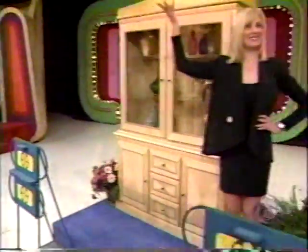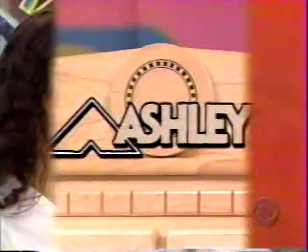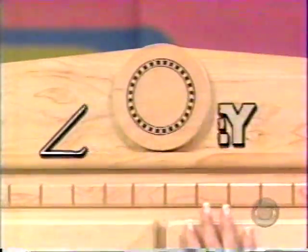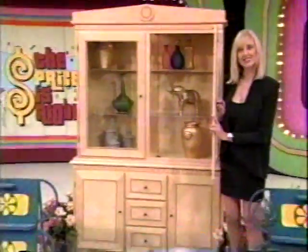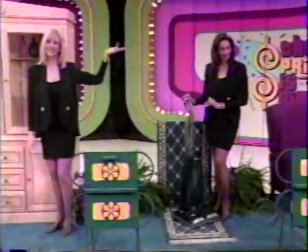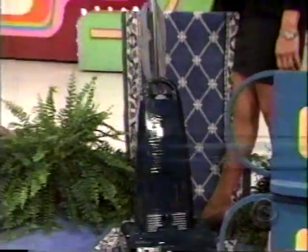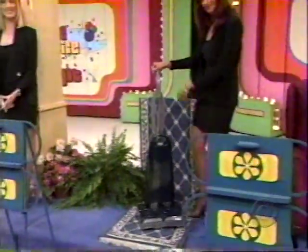We began with a beautiful buffet hutch, a new vacuum, a pair of comfy reclining chairs, and the wood-burning stove. First, the Ashley Company uses ebony parquetry inlaid borders and a lighted interior in the Corinth Natural Maple Buffet Hutch from the Ashley Company. Second, the new vacuum, the premier Simplicity Vacuum, is built to commercial standards for performance, filtration, and durability.